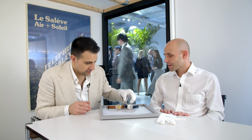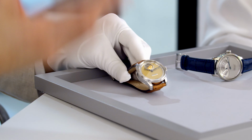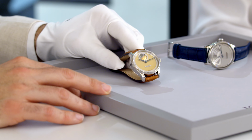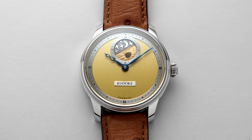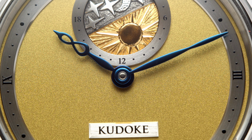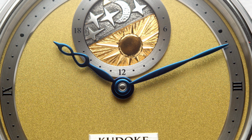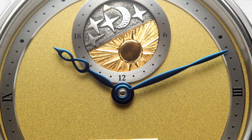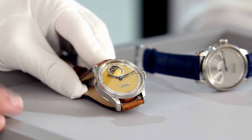Exciting stuff. For those not familiar with Kudoke, the K2 and the K1 are part of the HANDwerk collection, which is more of an artisanal, classic, traditional watchmaking approach. And this year for the K2, you've introduced this almost glass pearl finish. A little bit shiny. Yeah, this sheen, right? Talk to us a little bit about that before we jump up to the long-awaited K3.